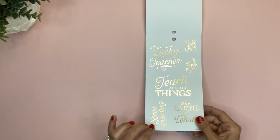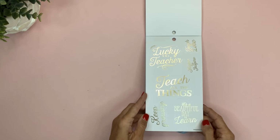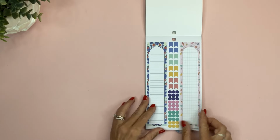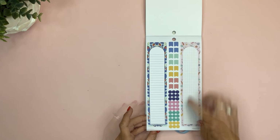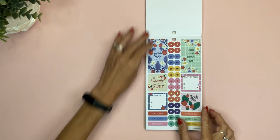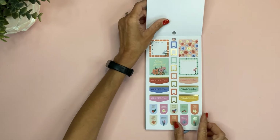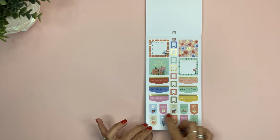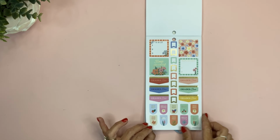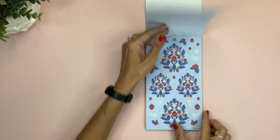And then we have our clear quotes that are gold foil, really large quotes. Some super long boxes for the sidebar, trimmed in these cute patterns, some flags and bullet points. Got some decorative boxes and functional boxes and headers. A little bit of gold foil action here, some little flags and little rounded flags. These say grades due, hello Monday, focus today.